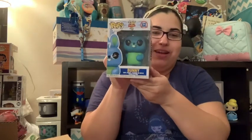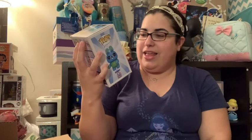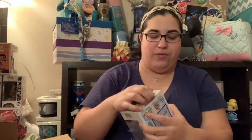So we got a couple more here. And this also is from Toy Story 4. And this was on clearance and I just had to pick it up because it was so cute. I got Toy Story 4's Bunny. And Bunny is so hilarious in the movie with Ducky that I could not pass up the chance. And it has the cutest whiskers on this Funko Pop. And I did just show you the back before, so. And of course, Bunny is blue, so I had to get him.